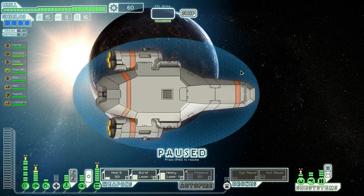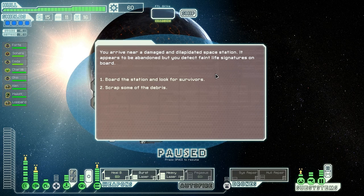What do we find? We arrive near a damaged and dilapidated space station. It appears to be abandoned, but we detect faint life signatures on board.